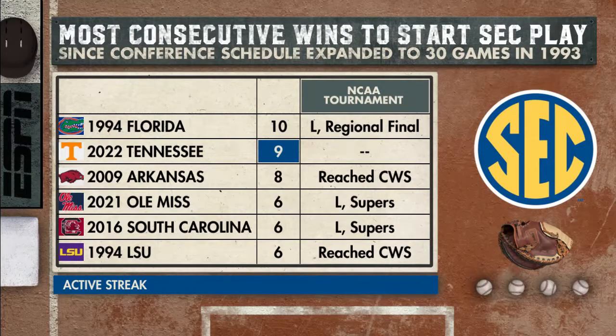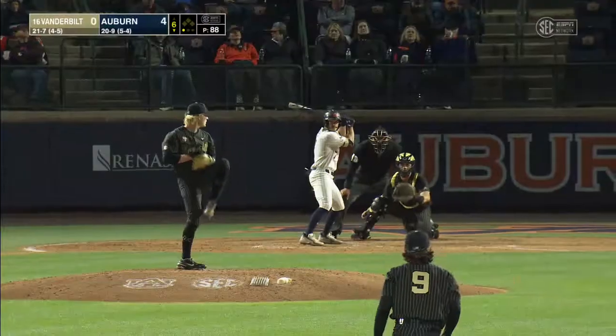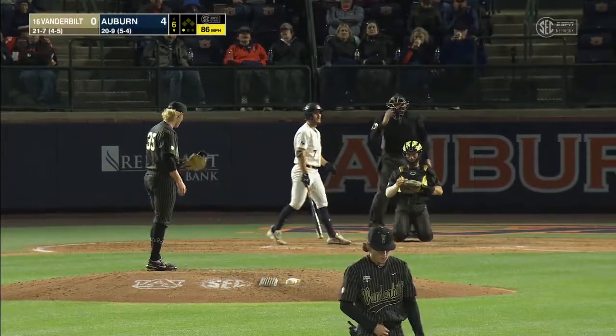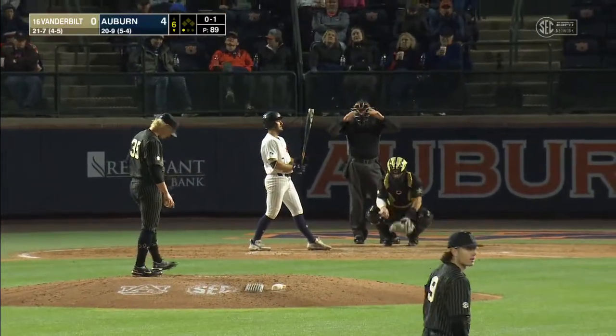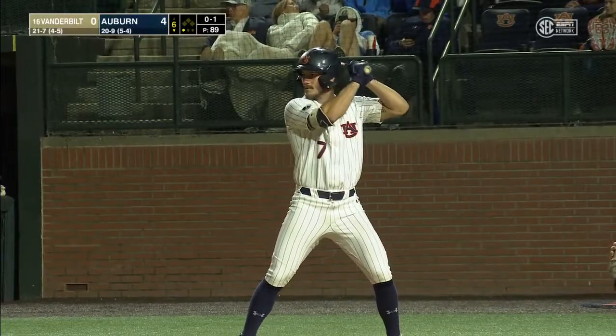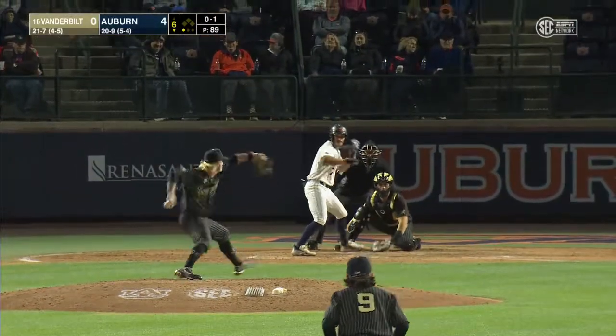conference play since 1993. You're right, the record goes to the Florida Gators with 10. Arkansas had 8 in 2009, but what's surprising, out of all these great starts, only Arkansas in '09 reached the College World Series. I found that a little interesting. It's a story that, hey, the entire season matters. The season starting is great, but it's all about how you're playing towards the end and getting hot at the right time.